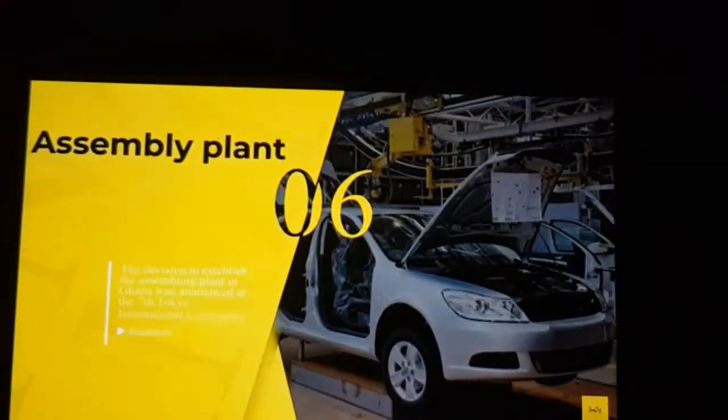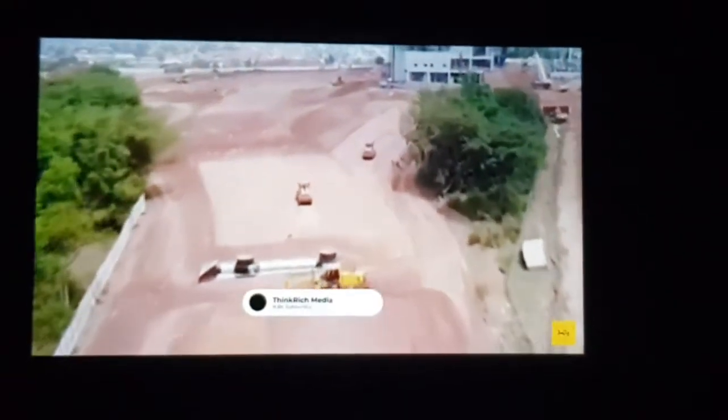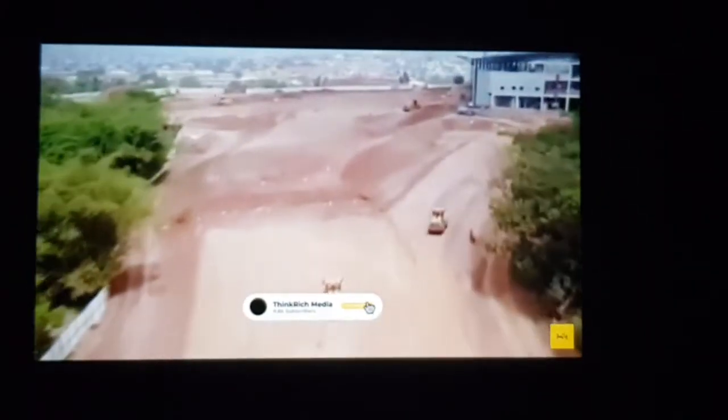Assembly plant. The ceremony took place at Toyota Tsusho Manufacturing Company Limited at the Free Zones Enclave, Tema. Akira Sakurai, President and Chief Executive Officer of Toyota Tsusho Corporation, announced in 2019 that the company will start assembling its vehicles in Ghana from August 2020.